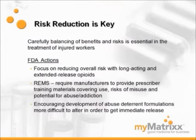Risk reduction. We've mentioned that several times today, and I just want to make the audience aware of something the FDA is doing, and we're only going to spend just a second on this. It's probably worthy of a seminar all on its own, and it's a strategy the FDA has developed that is referred to as REMS, R-E-M-S. REMS stands for Risk Evaluation and Mitigation Strategy.